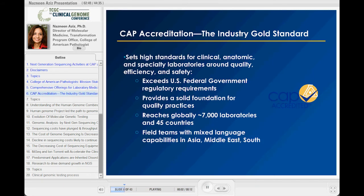As you know, CAP has very high standards for lab accreditation. It's 10 times more stringent than CLIA and is supposed to be really the gold standard.